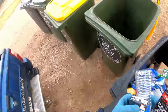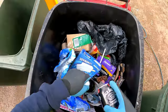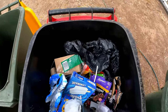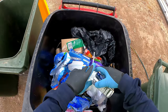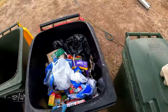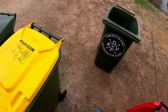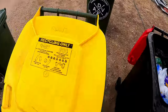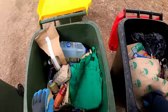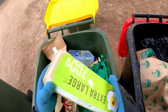Clean out his vehicle. That's all he's doing. But yeah, you do see them. They're just chucking them out the window. And you think, well, come on. Do the right thing. Put it in the bin. Right. That's that one. Push you out of the road. Oh, geez, this has got some weight in it. That can go there. That over my shoulder.